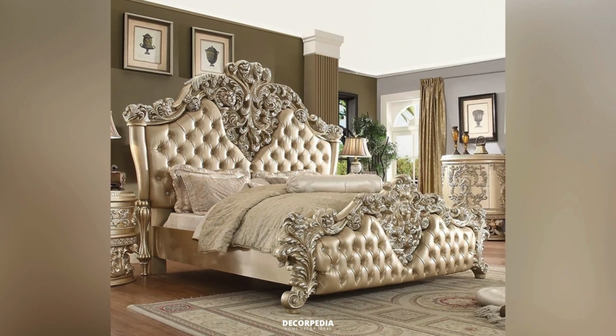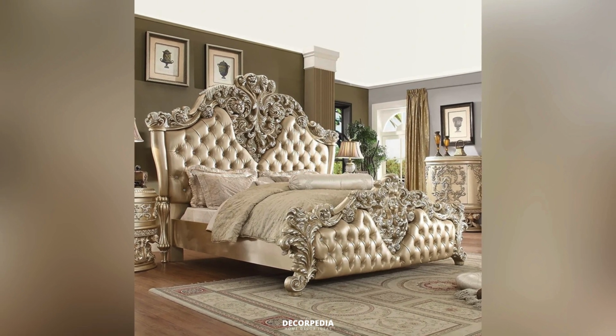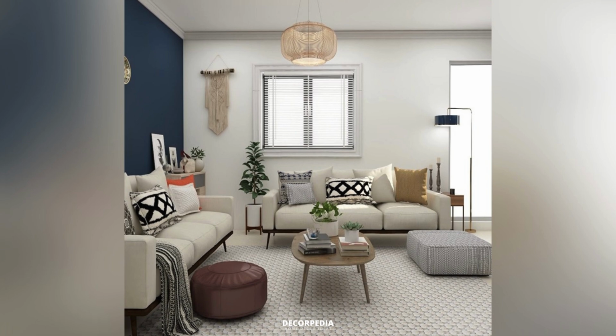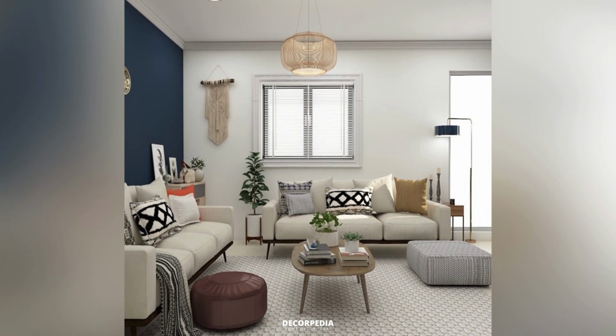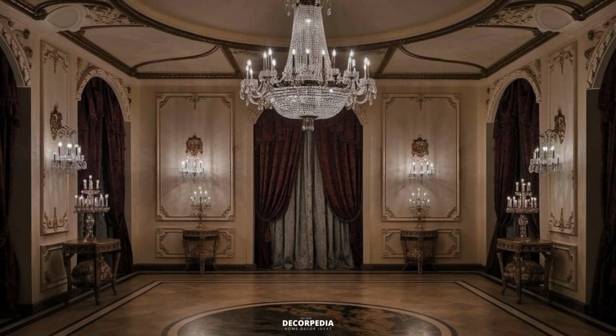Can Baroque decor work in modern homes? Absolutely. Modern homes can incorporate Baroque elements like a gilded mirror, a plush armchair, or a statement chandelier. These touches blend history with contemporary styles for a unique and elegant aesthetic.